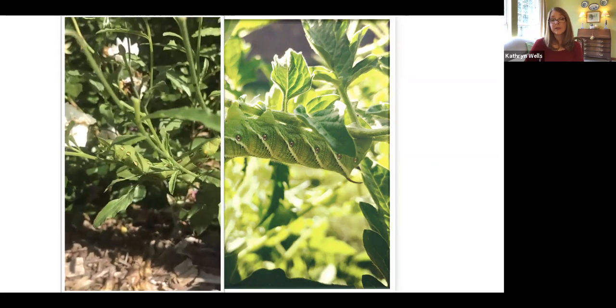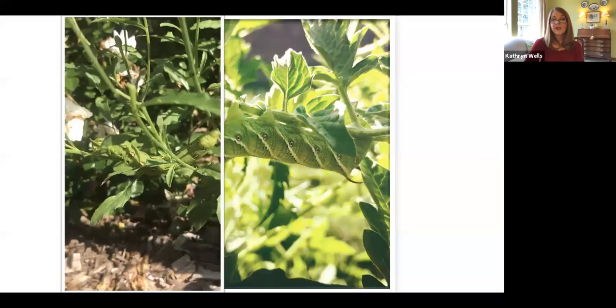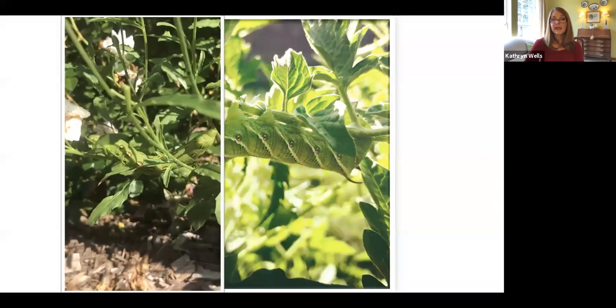I had none once upon a time. A friend and master gardener shared some with me, and now I have plenty. So if anybody wants some, let me know. I've got plenty to share. But I have so many that it provides a support, a larval host for these, without it being really noticeable that the leaves are being eaten. And it kind of protects my tomato plants because it offers a diversion.